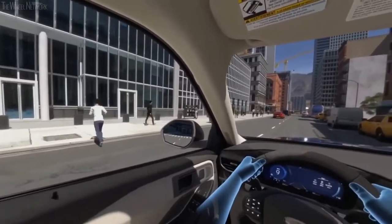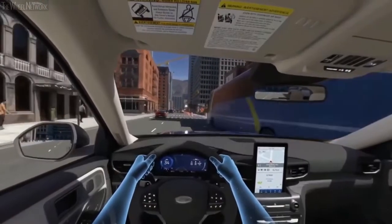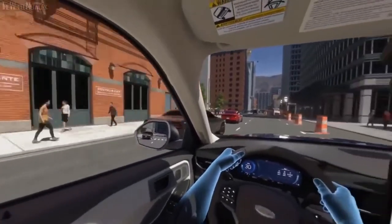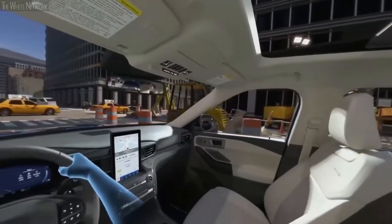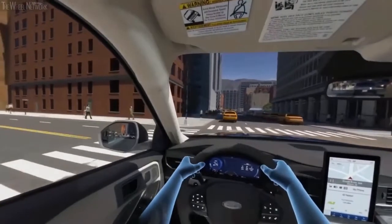Wow, good thing pre-collision assist with AEB has pedestrian detection. Whoa! Evasive steering assist is a beautiful thing, helping you with a bit more steering even though you couldn't feel it.